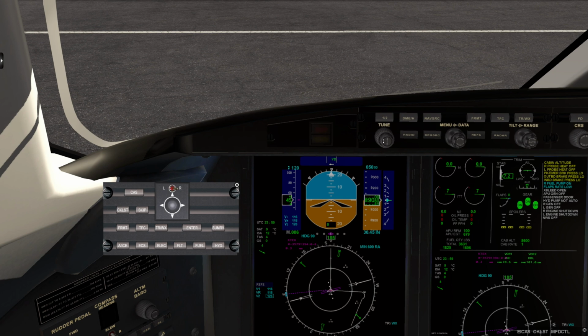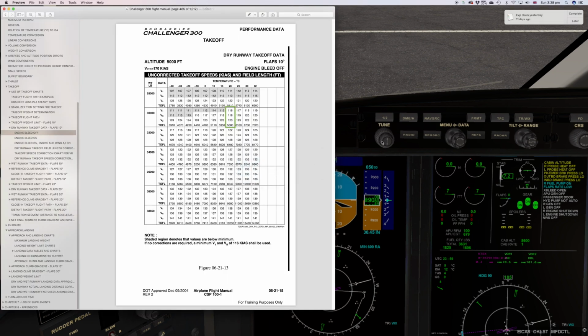When you look at the chart, there's a grey area. I don't see that here though, but I think for the V1 speed, we are on the minimum. It says down here minimum. V1 and VR are 116. So if the charts report any lower than that, then the aircraft will just set that.